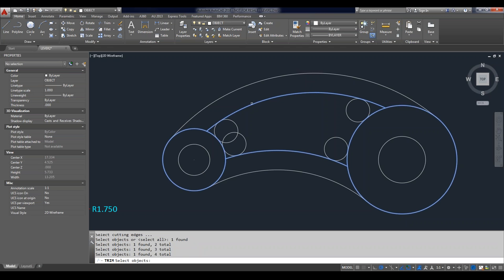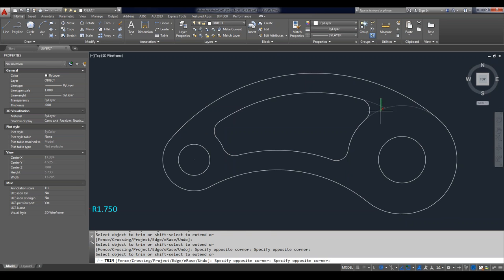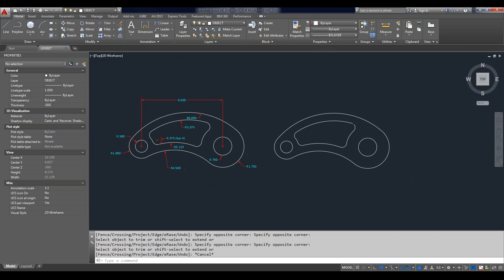So the circle inner here, circle inner. And then I'm going to tell it I'm ready to trim some stuff. And it allows me to trim stuff here. And we're starting to get that nice smooth curve. Still have to do some additional cleanup. Repeating the trim command, I'm going to use the select all function this time. And now what I can do is trim away from this arc right here, these arcs, as well as from the circle here. Whoops, I wanted to get rid of this and this. And there we go. And there's the finished product.